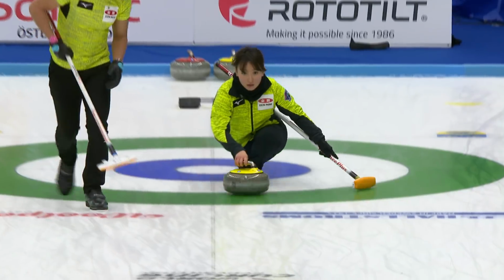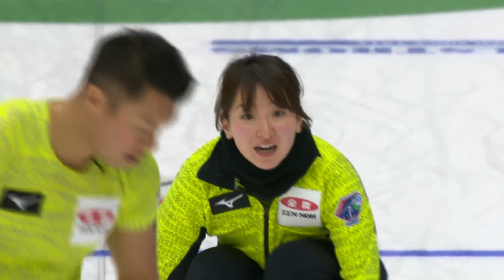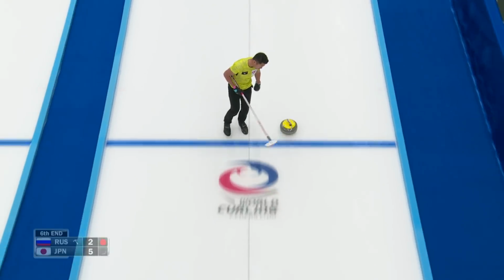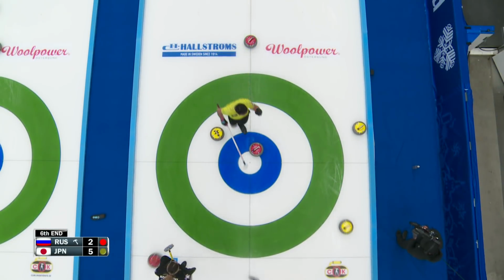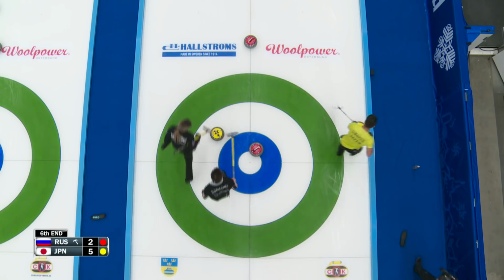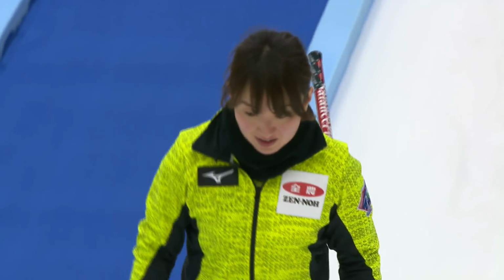Double is called for Japan. Slight stumble out the hack for Fujisawa. I might have thrown this wide. Okay. Hoping to maybe get the slash instead, but does not. So that leaves a shot for two for Russia. The question is draw or hit.